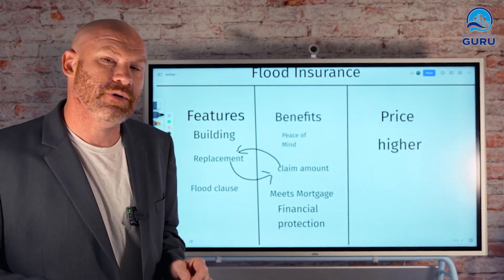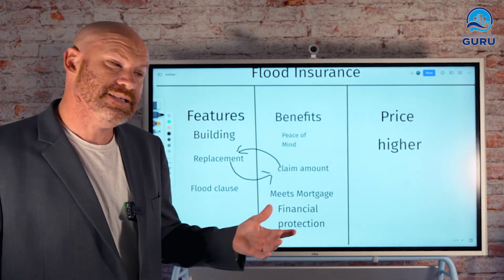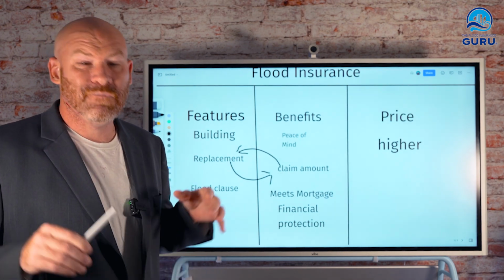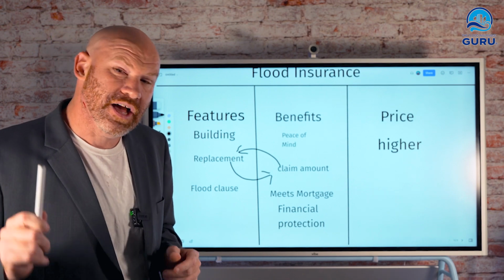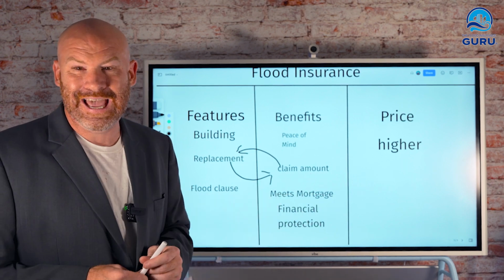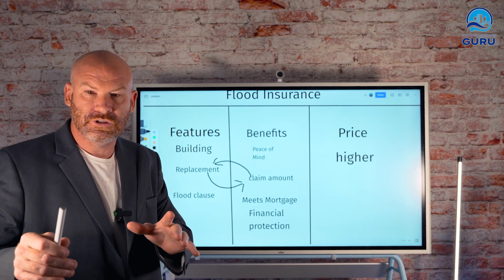You want to make sure you have the right building coverage in place because let me tell you, come claims time, you're not going to say, well, I did save $50 a year on my flood insurance because I didn't get that replacement cost. I can tell you that in 15 years of working in the insurance industry, I've never had a customer say that during claims time. In fact, it's usually the opposite. We're like, man, I really wish I would have taken that additional coverage, or I really wish I would have listened to my insurance agent when they were recommending these coverages. So just remember that on building coverage.